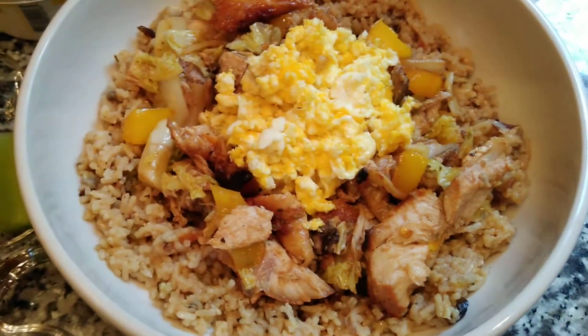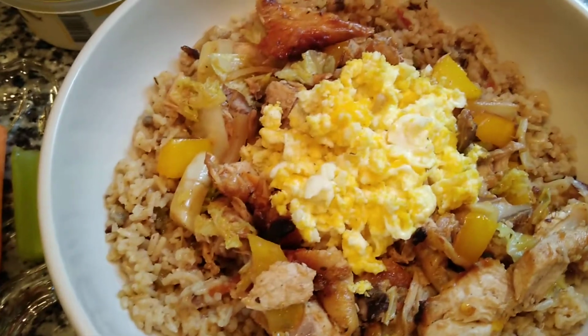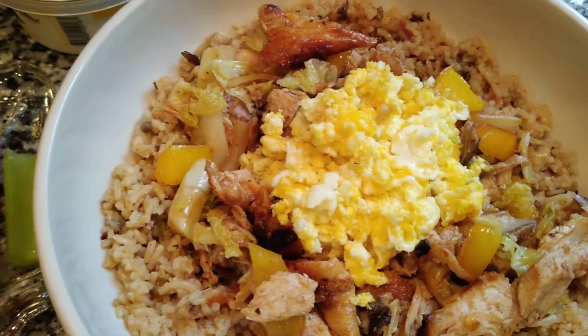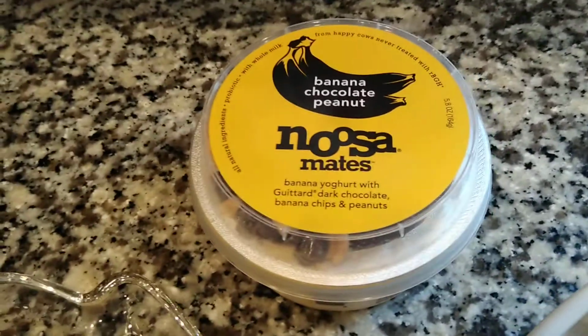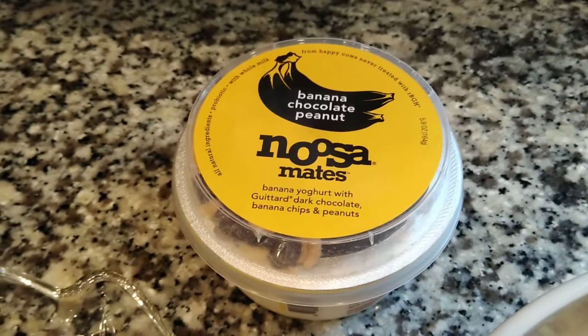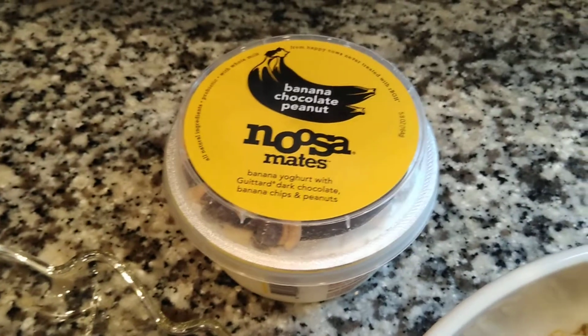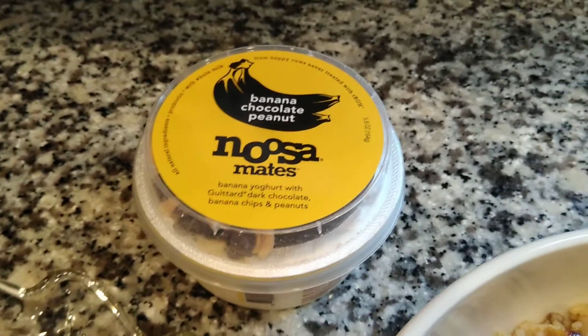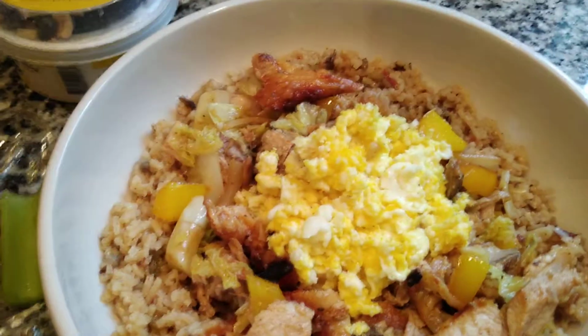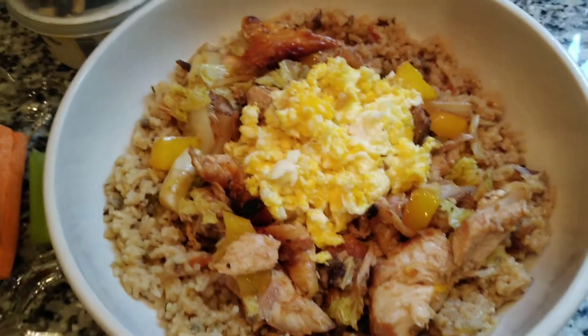The other thing about the Noosa is that if you have the Noosa that I usually feature, then you know that that has like 300 calories. So even though this has some peanuts in it, it has a dark Norwegian chocolate in it, or actually it may be an Australian chocolate. And of course it has banana bits in it or whatever. Even with those little extra special pieces, it's still under 300 calories, which is really good.